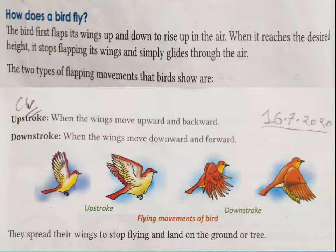There are two types of flapping movement. One is the upstroke movement. You can see the picture. In the upstroke movement, the wings move upward and backward. You can see the first two pictures. The wings are moving upward and backward. And the downstroke movement is when the wings move downward and forward. You can see the second two pictures. The wings are moving downward and forward.